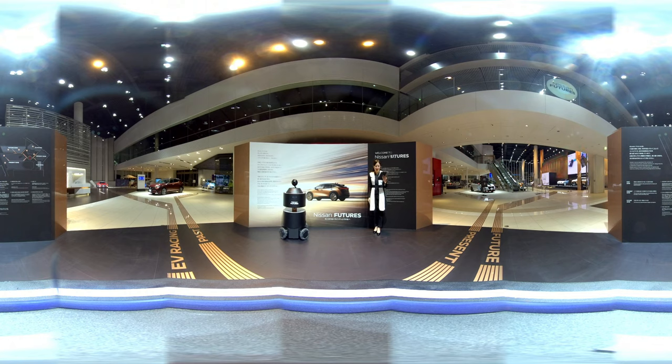Participating in our innovation work. Today, our virtual tour will take place in the Nissan Futures venue, which is an ongoing exhibition in Nissan Global Headquarters Gallery. Exactly, you are boarding this Nissan Intelligent Robot and watching the venue live on the air.